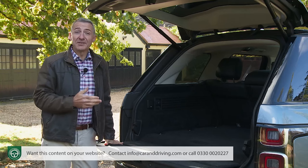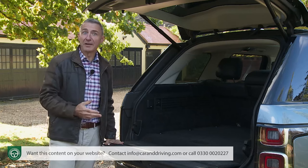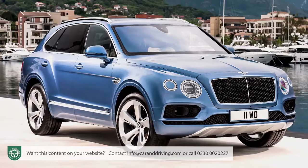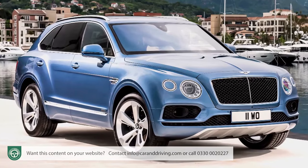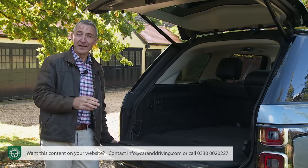Now, that might be about 10% less than the old pre-2012 Mark III model Range Rover could provide, but it's still 125 litres more than you'll get on a Range Rover Sport, and nearly twice the size of the cargo area provided by that rival Bentley Bentayga. Or at least it is in the conventional petrol or diesel engine Range Rover.